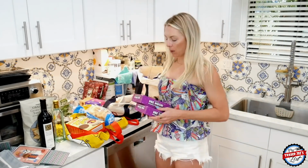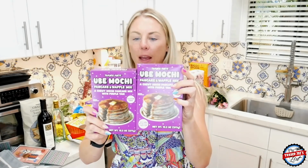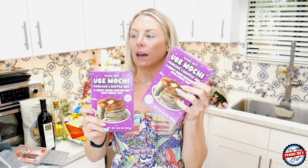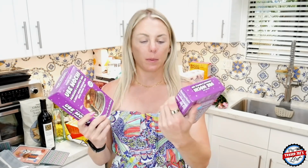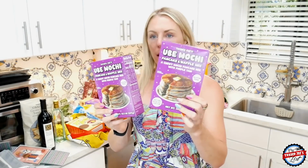I don't want to brag, but look what I got. These have been very hard to find anywhere, and I was able to find them myself too. This is all I've had this season, and it appears that you guys took them all this year, so I was happy to be able to find 2 boxes. Just add water, eggs, and butter, and you have ube pancakes. So good. Or waffles. You can also make waffles.